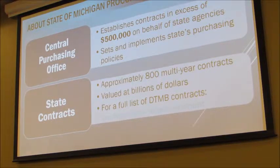Can you repeat those instructions one more time, please? Where it is? If you go to michigan.gov/MIprocurement, that's our front page. If you look towards the bottom of the page, you will see that Excel sheet. Okay. Super handy. I send a lot of vendors there.